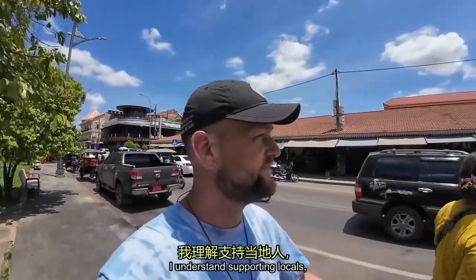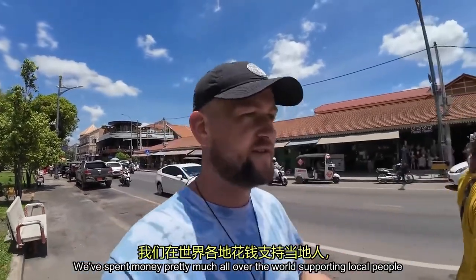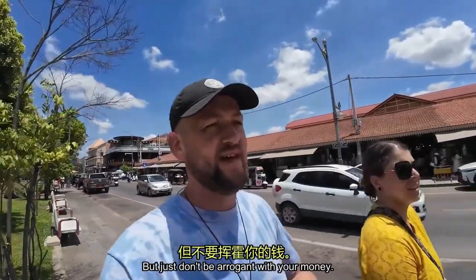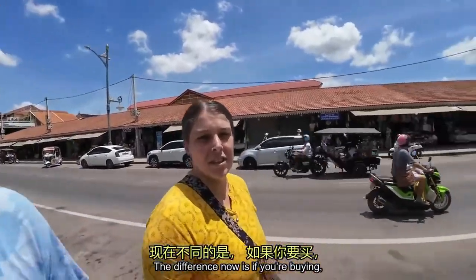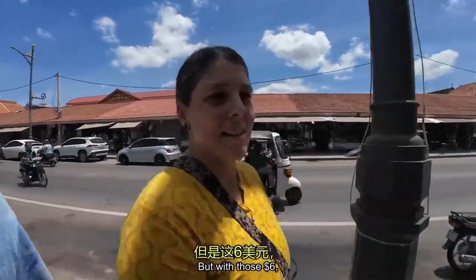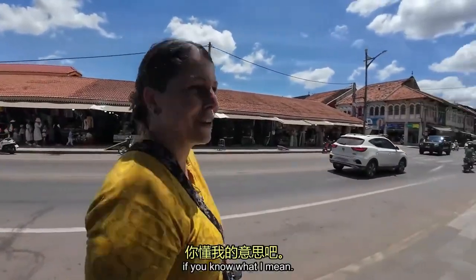I understand supporting locals. That's quite literally all we have done for the last 3 years. We've spent money pretty much all over the world supporting local people, and every day we do it. But just don't be arrogant with your money, because that just drives prices up for other people and other expats that are living in areas like this as well. It's $6, it's not the end of the world. But with those $6, I could be supporting 3 people or 1 person. So I'd rather support several different people, if you know what I mean.